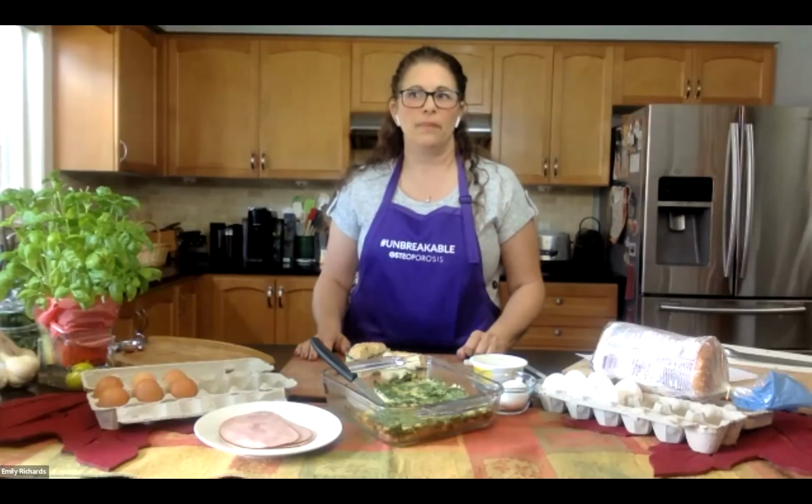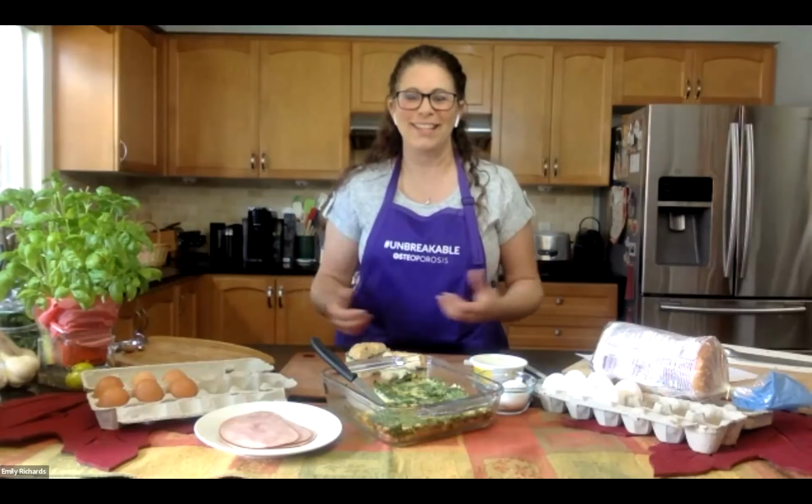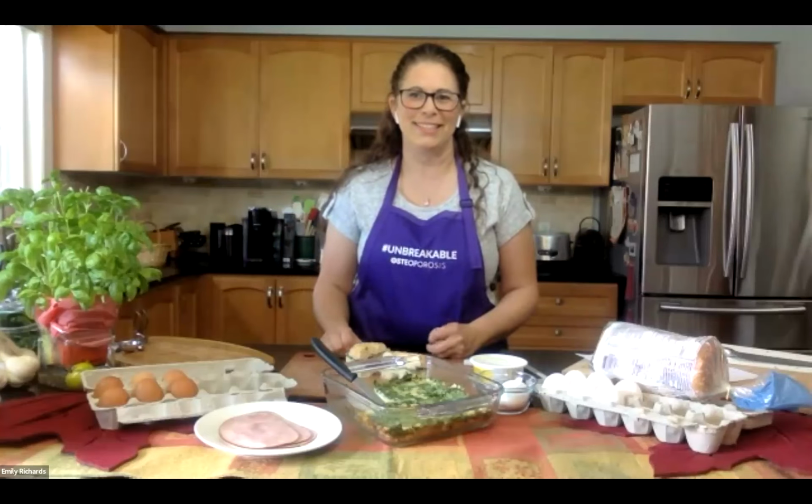I've used them in soups to melt. I'm trying to think what I used yesterday when I made cheesy eggs. I think I had to grate the cheddar because I didn't have any more pre-grated cheddar, but it does melt. So it is real cheese, and it does provide that consistency, that comfort level of melty, gooey cheese.